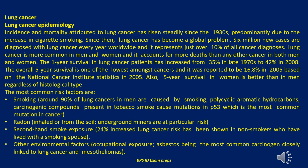The most common risk factors are 1. Smoking. Around 90% of lung cancers in men are caused by smoking. Polycyclic aromatic hydrocarbons, carcinogenic compounds present in tobacco smoke, cause mutations in p53, which is the most common mutation in cancer. 2. Radon, inhaled or from the soil. Underground miners are at particular risk.